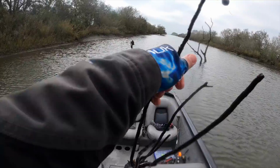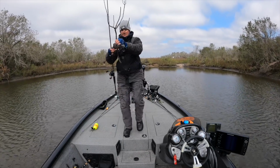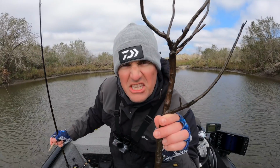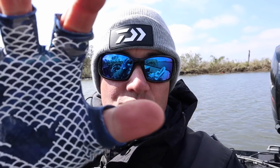I caught a stick. Alright guys, this is an awesome stick. See here, see how it has multiple branches? It's a little slimy because it's kind of been in the water for a while. This is a good stick. I want you to catch this stick. So I'm going to put it back in the water. Not bad for our first spot, but there's another spot that I would like to go to.